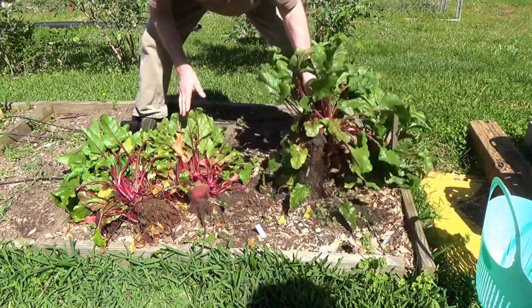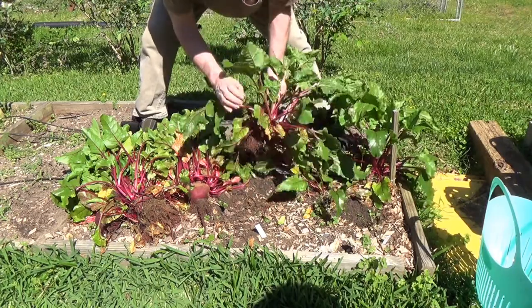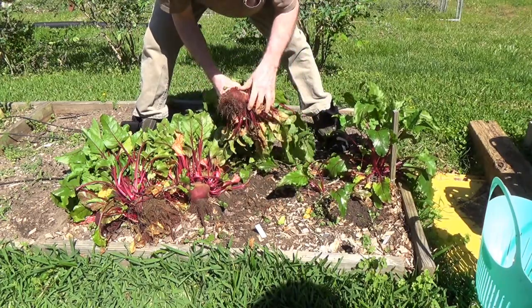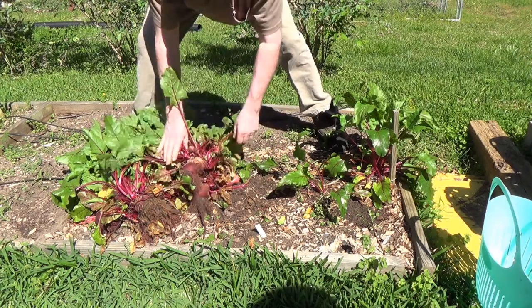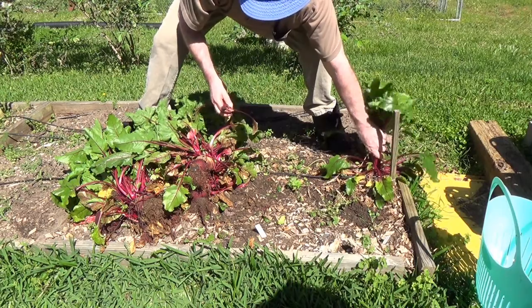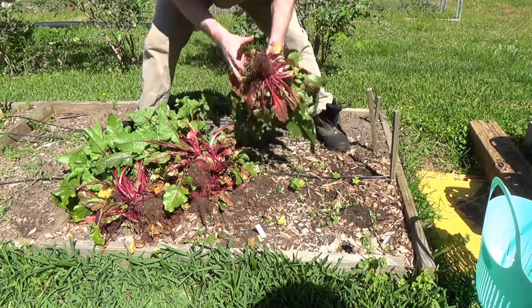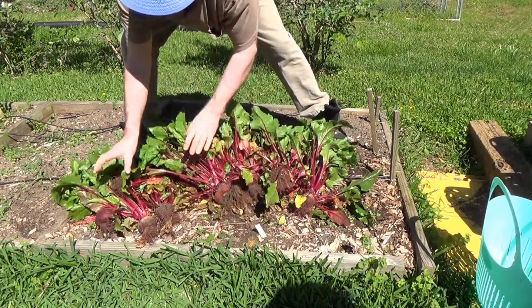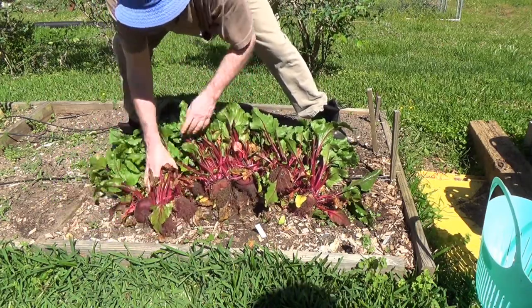So, this one is not far behind. Look at the size of that beet. Oh my goodness. There's a beauty. And then just to even things out, you get somebody that doesn't do much of anything. And here's another really nice beet. So out of this little tiny area, what a wonderful batch of beets.